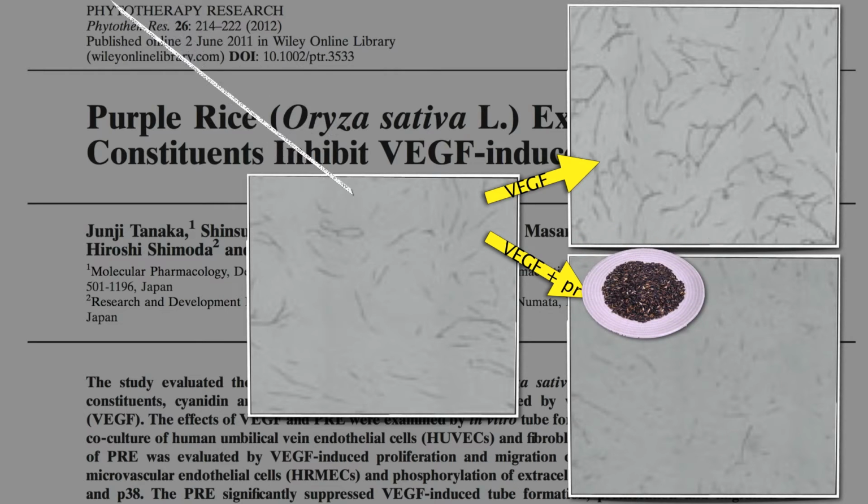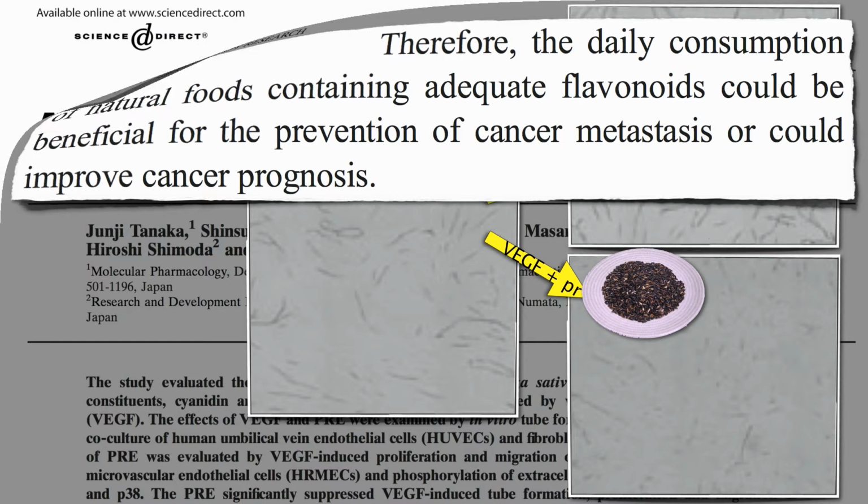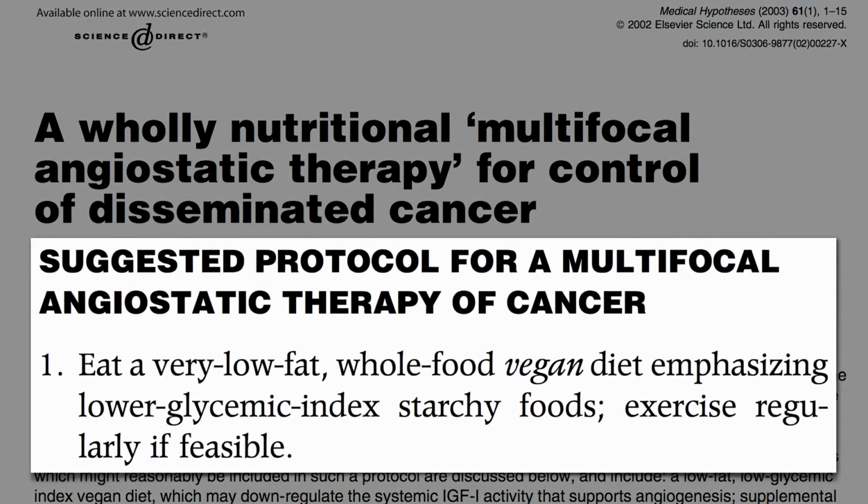Therefore, the daily consumption of natural foods containing adequate flavonoids could be beneficial for the prevention of cancer metastasis, or could improve cancer prognosis. Given the power of plants, one might speculate that the foundation of an anti-angiogenic approach to cancer might be a whole food vegan diet.